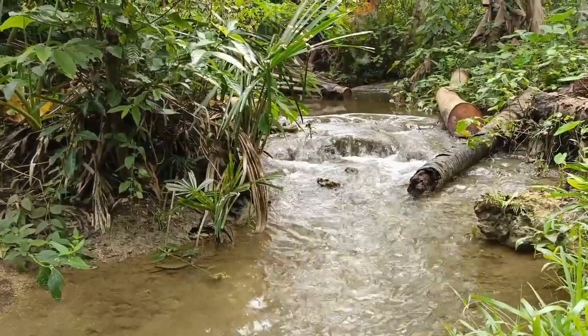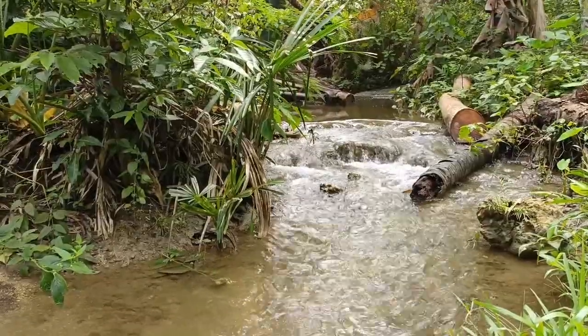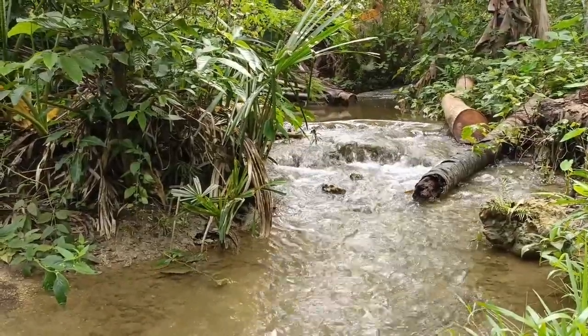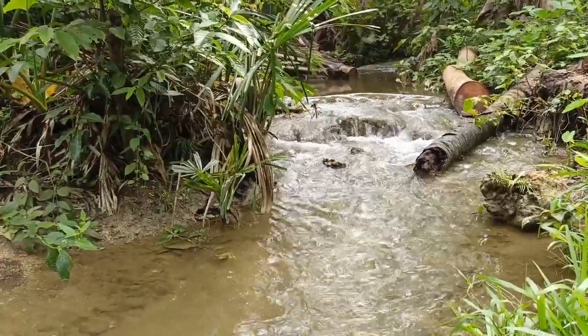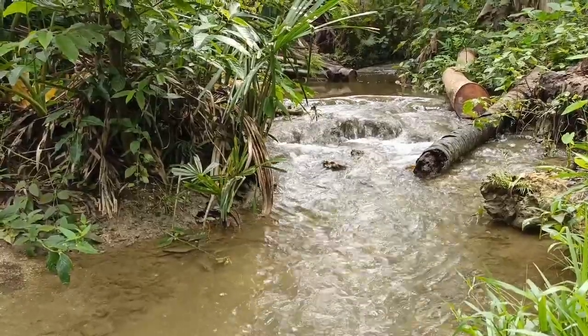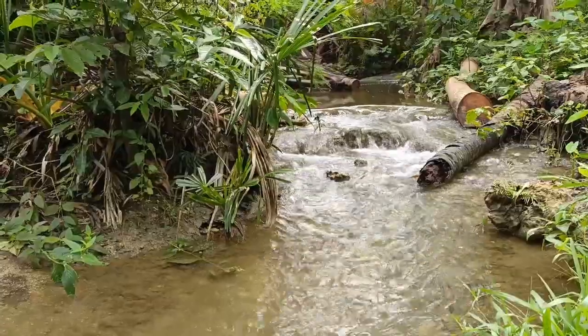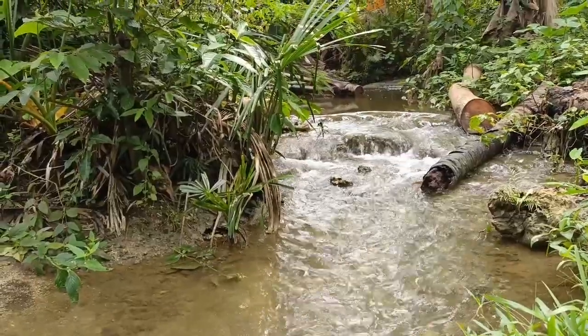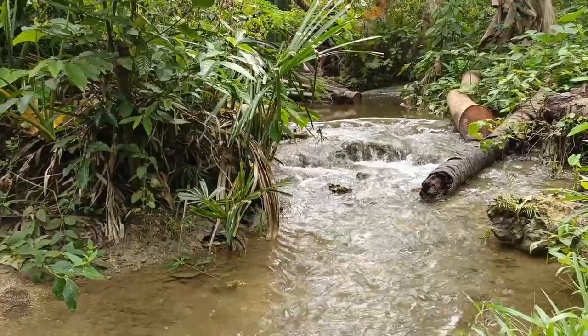So we're going to take a picture and video the property for sale. It's along the creek. This is the creek, guys. The unlimited flowing of water, unlimited source of water. So this property is along the creek. This is containing 3.2 hectares and also along the barangay road.